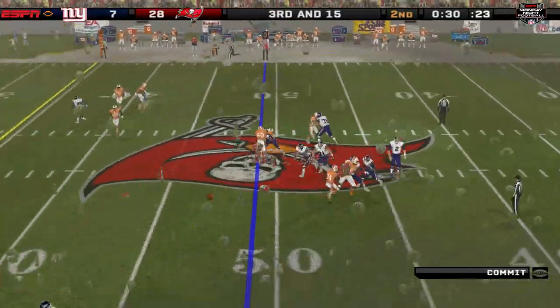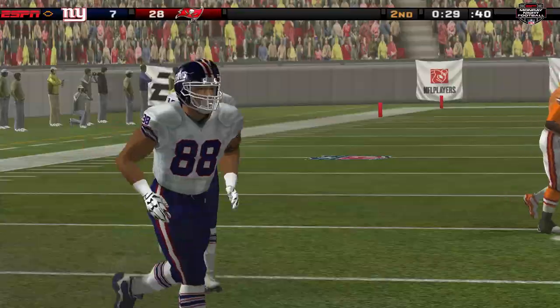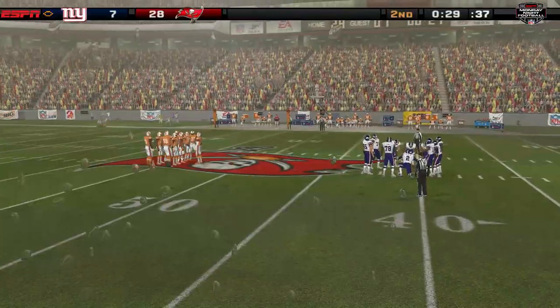Hits it away fast. Drops the interception. Number 93 had his hands on it. You talk about timing, that thing came at him in the blink of an eye, which may be why he didn't react fast enough to catch it.